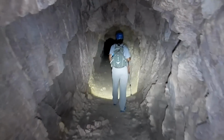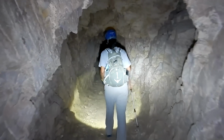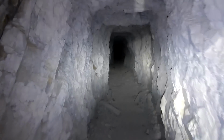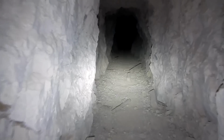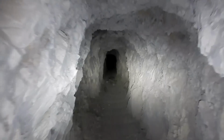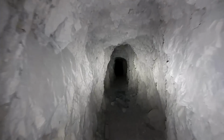It's a very solid working. There is no timber so far. Here's a look down the main adit. It had tracks in here. These are all cross ties that are laying on the ground. It's straight as an arrow, which leads me to believe it was a haulage adit.